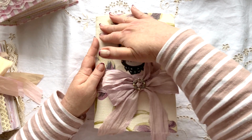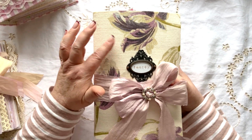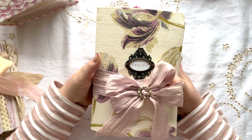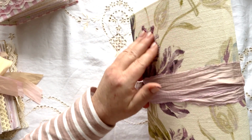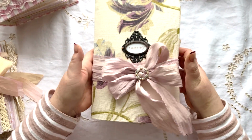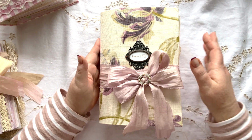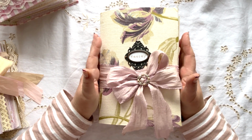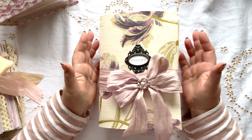It's got this beautiful upholstery fabric. This is Laura Ashley. So it's also vintage. It's beautiful colors. It went perfectly with this, and this is another gorgeous one. There were a lot of envelopes that I used in this project, in different ways, and it really is a lovely journal.